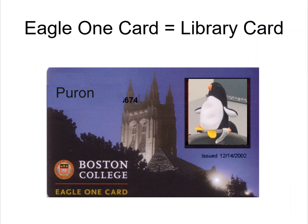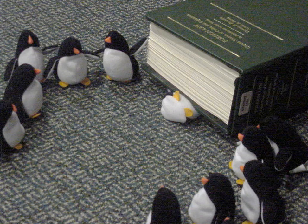My friends learned that their BC IDs operate as library cards in the BC system, so they decided to try to check out a book. Unfortunately, the one they tried to check out is not a circulating book and was just a little too large for them to carry. Luckily for them, the data in that book is available online, and undergrads can request that circulating books from the law library be checked out to them and sent to O'Neill Library for pickup.